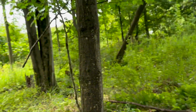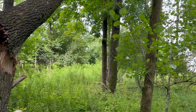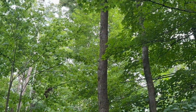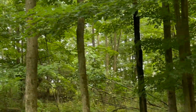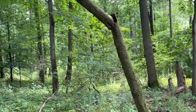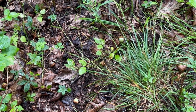So you can see here, we got an ash tree that fell, snapped off here. We have another ash tree. It's dead. Another one dead over there. But the main thing that opened this up was Hack and Squirt 7 or 8 years ago. Oh yeah, all sorts of acorns.